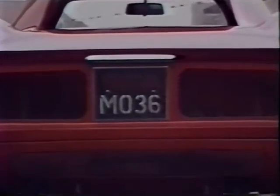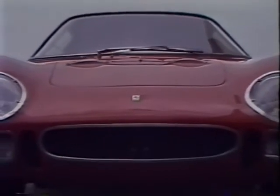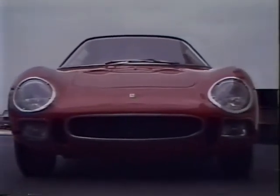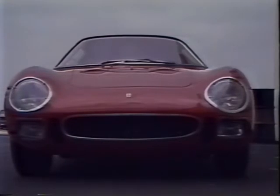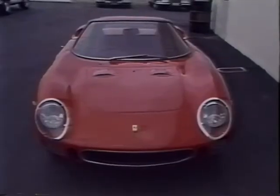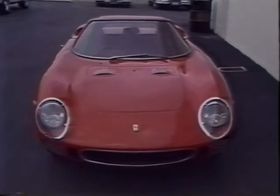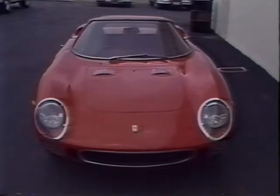The mid-engined 250LM was introduced at the Paris Salon in 1963. Ferrari's intentions were to homologate the car for the 3-liter GT class. Designated a 250, it was actually a 275, as total motor capacity reached 3.3 liters.